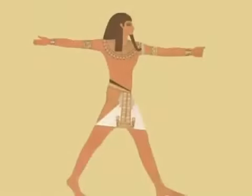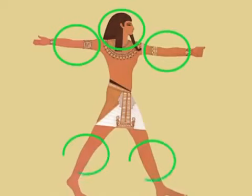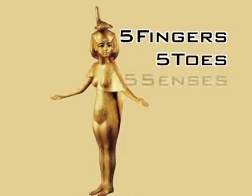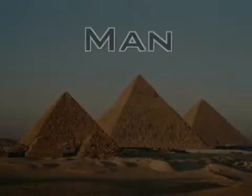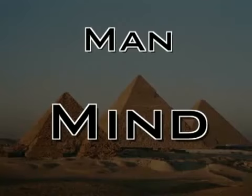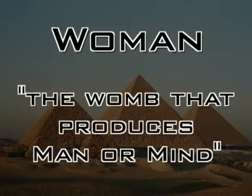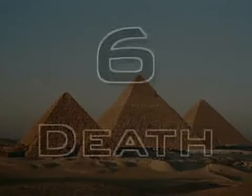Man has 5 parts of his body, a head, 2 arms, and 2 legs. Woman has 5 fingers, 5 toes, and 5 senses. Man is actually a Sanskrit word which means mind and has no sexual connotation. In this context, the word woman literally means the womb that produces man or mind.